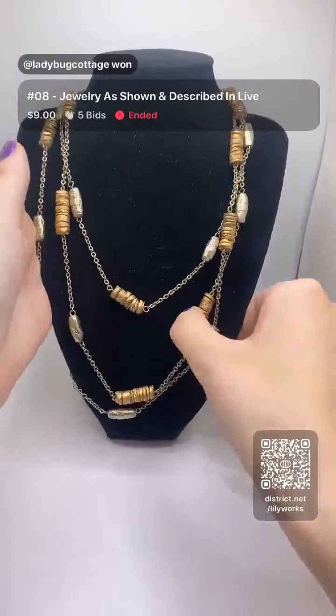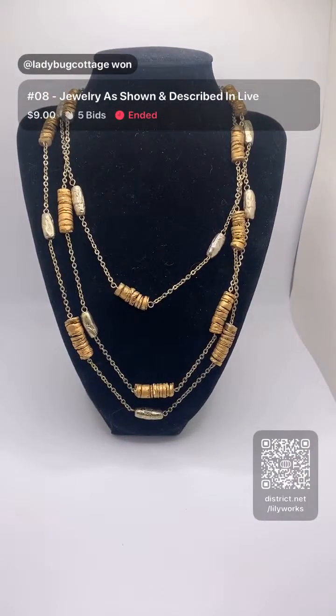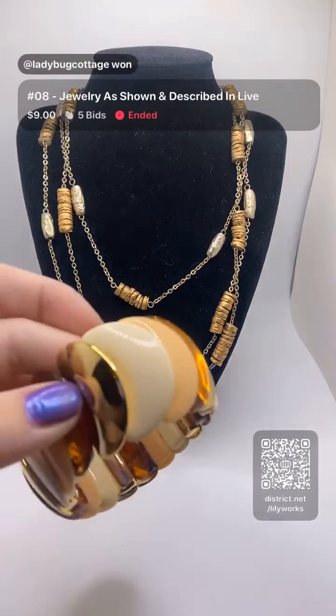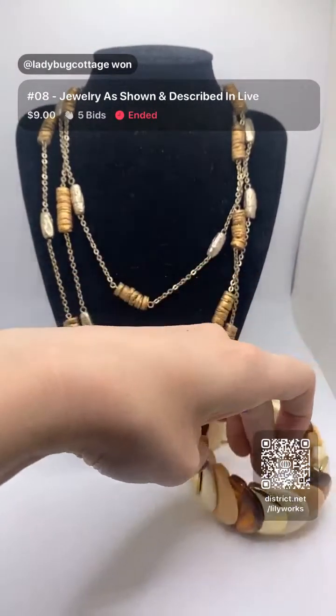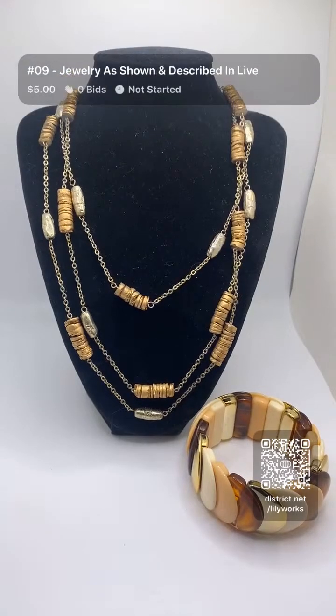So this is a nice one, guys. And if you want, we can even throw in, you know, this guy. Look at, he kind of matches. So we will run him for $5. The bracelet, this set.